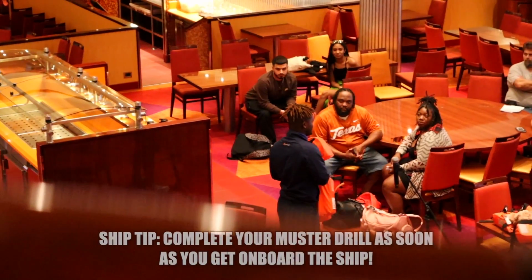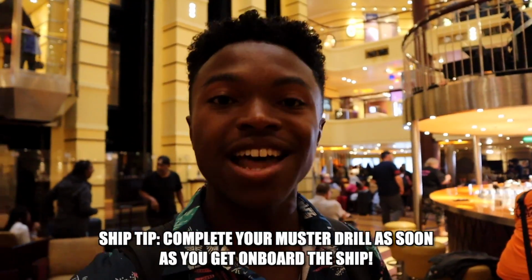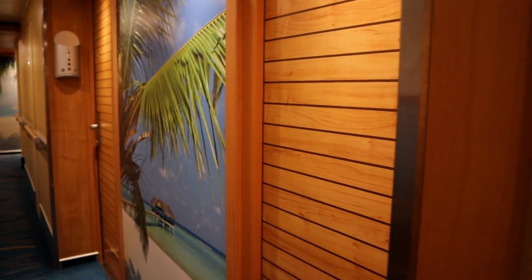But I've got to remind you, as soon as you get on the ship, make sure you complete your muster drill. Now, your muster drill is where you'll learn about all things safety here on board in case of an emergency, which is not likely to happen. Now, once you've completed your muster drill, you're free to go out, explore the ship, go get some lunch, and of course, check out your cabin. And that's what we're about to do right here, right now. Let's go.